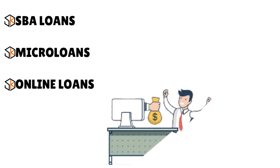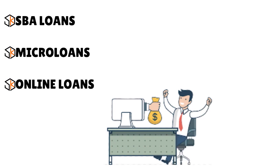And I also want to say one thing, that when we talk about the different types of loans, the different types of financing, you have SBA loans, you have microloans, you have online loans. Now, the cool thing when we speak about online loans for businesses is that it doesn't matter if the business is an LLC, LP, S corporation, C corporation, doesn't really matter. What really matters here is, are you legally constituted at the state level to be a corporation?